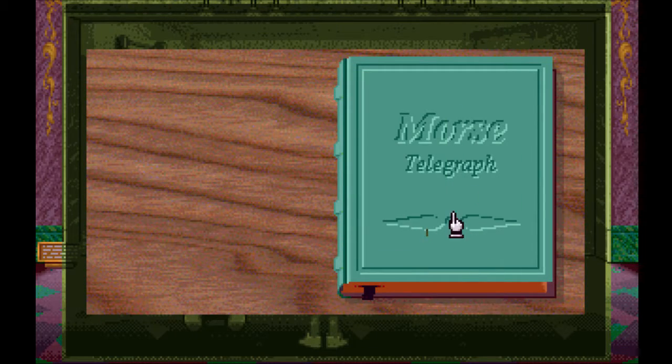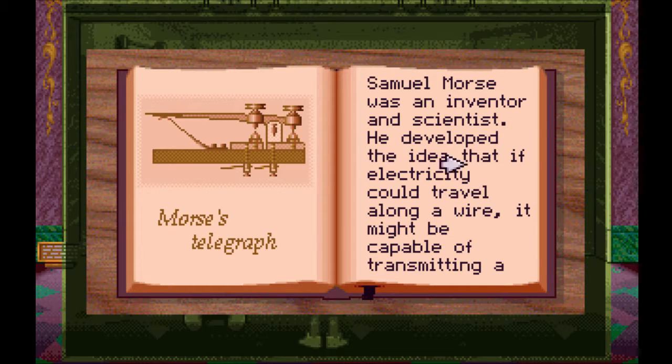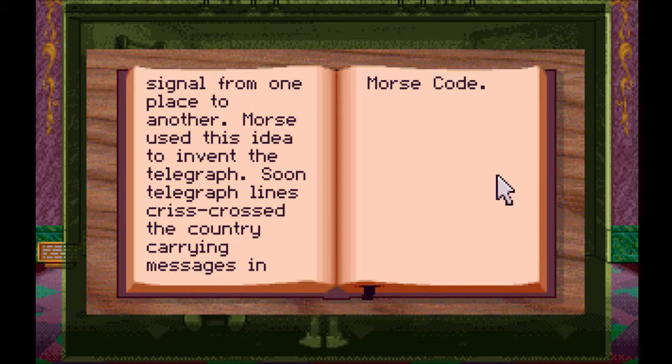Morse telegraph. Samuel Morse was an inventor and scientist. He developed the idea that if electricity could travel along a wire, it might be capable of transmitting a signal from one place to another. Morse used this idea to invent the telegraph. Soon, telegraph lines crisscrossed the country, carrying messages in Morse code.